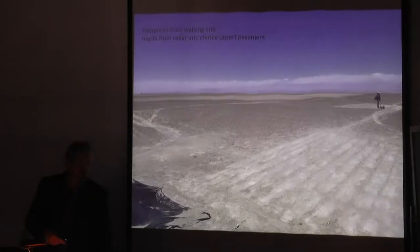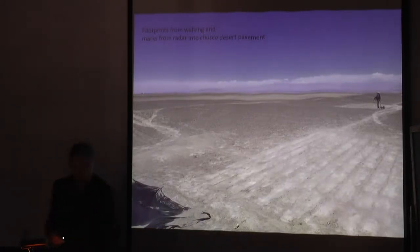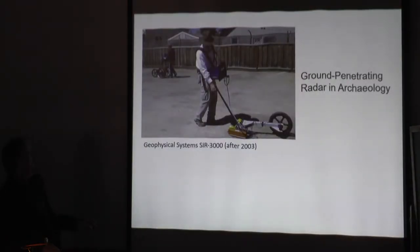So we didn't cover as much area with the radar grids. We tended to focus on previously surface-collected areas and truck track and foot traffic areas as well. But that turned out to be well enough of a sample for us to identify several features. And then I'll go through that process of how we identified those and discern which were likely geomorphic and which ones are potentially cultural features. But let me give you a quick rundown on how GPR works.